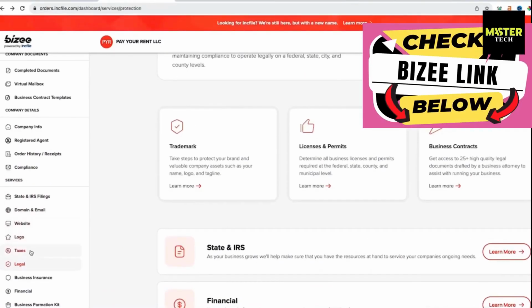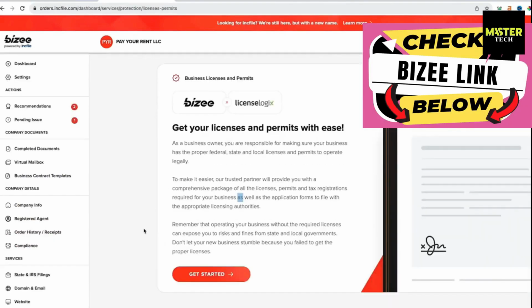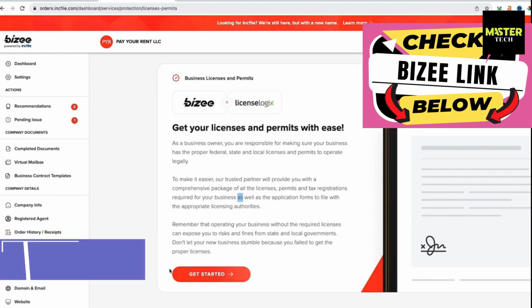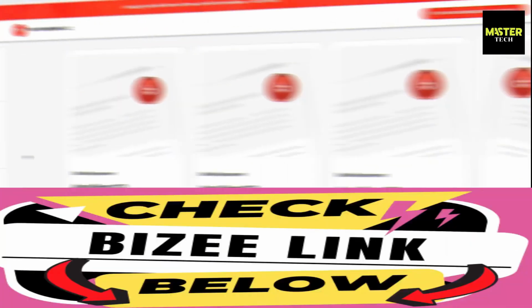In the Bizee dashboard, if you go to Legal and then Licenses and Permits, they can do this research for you and make sure that you have all the proper licenses and permits. So that is an extra fee of $99, but just know no matter what service you use, your state filing fee has nothing to do with business permits and licenses because sometimes those are on the county and town level as well. Now let's talk about compliance.